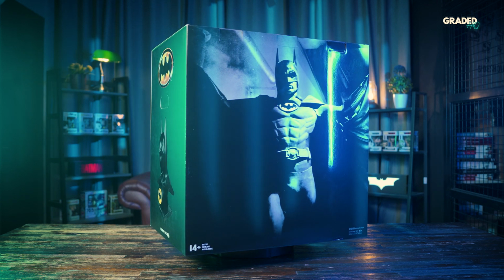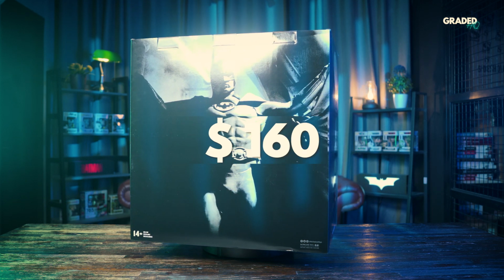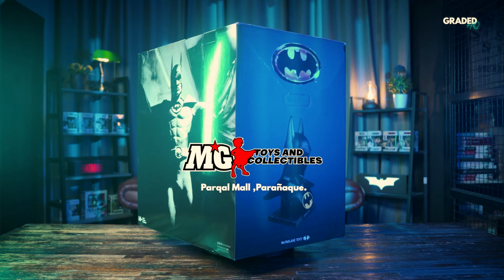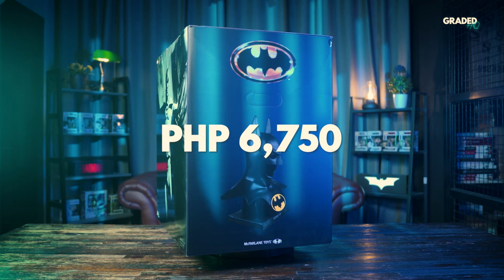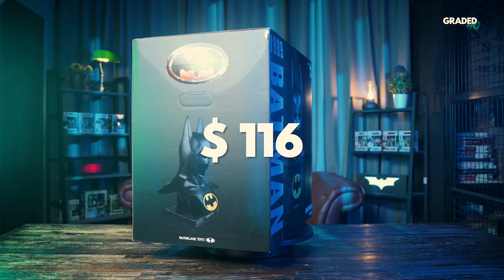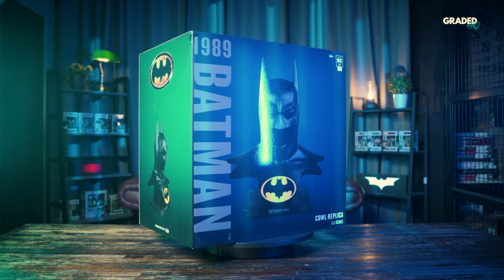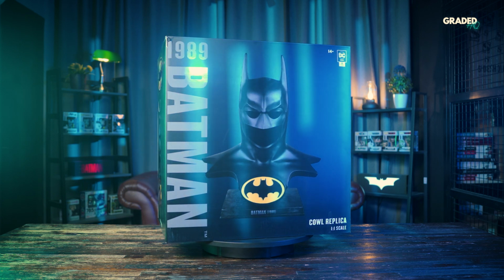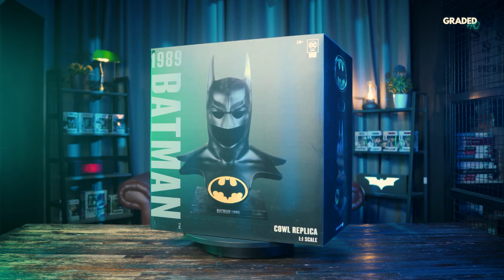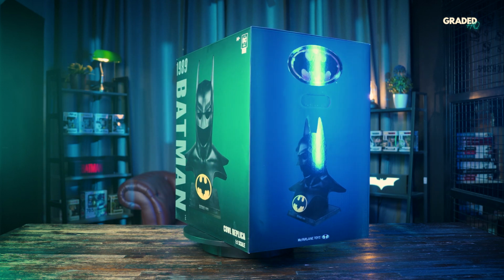Now, when you do some research, this cowl is priced at $160 from various online stores, but check this out. I only got this from MG Toys and Collectibles for only 6,750 pesos, which is roughly around $116 if you convert it. I don't know how he was able to give it to me at that price point, but if you're watching this now and you're from the islands, MG Toys still has stocks and I suggest you get one as the prices from other online stores are already going up.